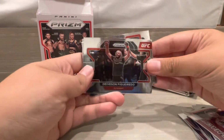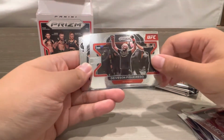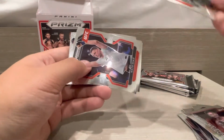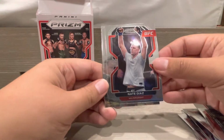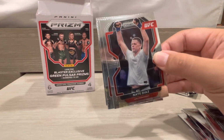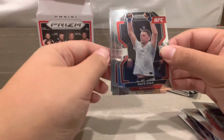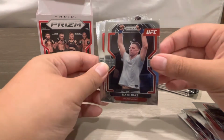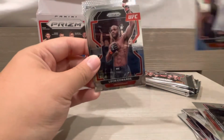Got Deiveson Figueiredo, who is going to fight Brandon Moreno in Rio de Janeiro in Brazil in January. We'll see if he can keep his belt. Got Nate Diaz. I went to go see his last fight back in September at UFC 279. I was so glad he didn't have to fight Chimaev. He would have destroyed him. And he's starting his own fight promotion called Real Fight up in Stockton, California with his brother.